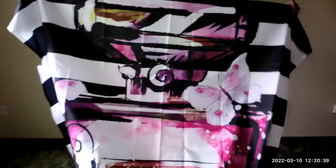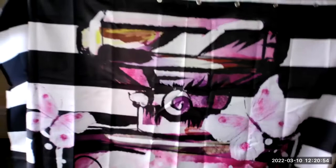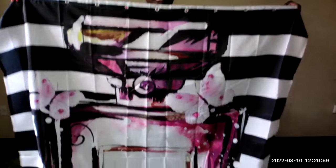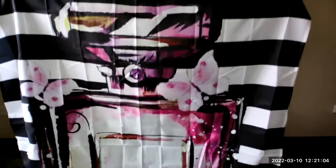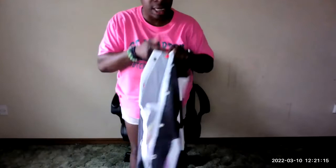So this is my new shower curtain. I'm going to put this in the master bedroom. That's actually a perfume bottle. You see the top of the bottle there? That's the top of the bottle, like a Chanel bottle. And I got this from Amazon. Oh, it's nice and long, y'all.